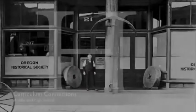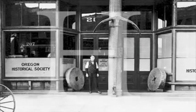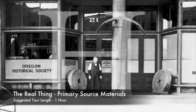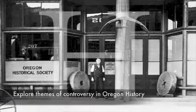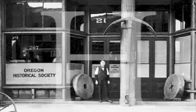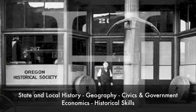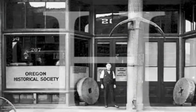For older students, we offer a more advanced opportunity to analyze primary sources from the ages and pages of Oregon history, as well as a challenge to consider the impact of controversial themes in Oregon history, such as racism and assisted suicide. Again, the curriculum connections are clear. You should plan at least an hour for either of these tours, although more would certainly be better.